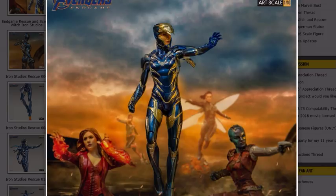Mr. Transformers 96 here. So in the video I'm going to talk about a newly shown item, and this time it's going to be from Iron Studios. I'm going to be talking about two of their newly shown items, which is the Pepper Potts Rescue Armor, as well as Scarlet Witch, both from Avengers Endgame. So this is quite cool.